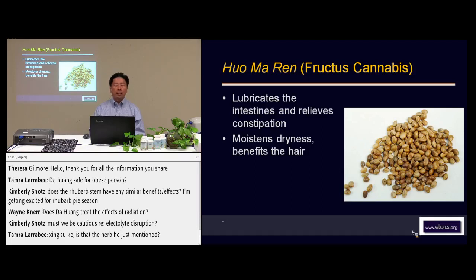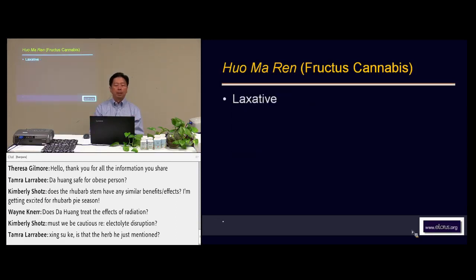The main thing here is that Huo Ma Ren must be dry fried, so the seeds are no longer viable and cannot be planted and grown. That's for political or legal reasons more than it is for medical reasons. So Huo Ma Ren once again is a moist laxative.